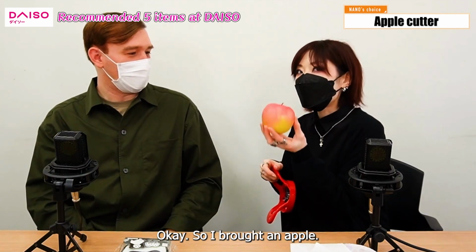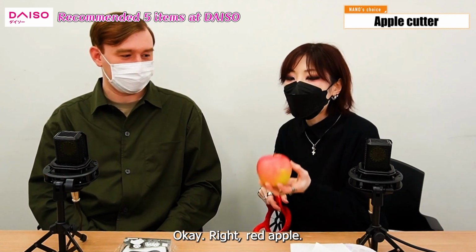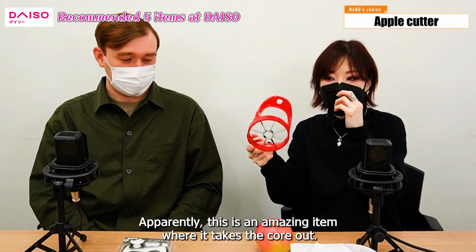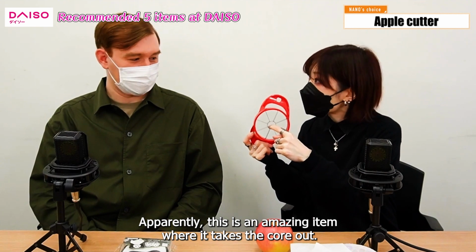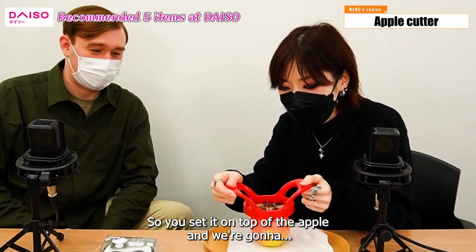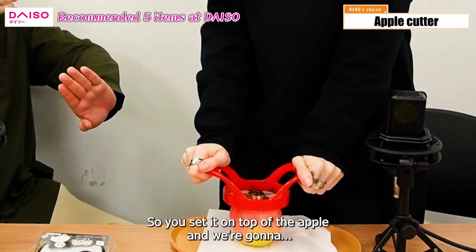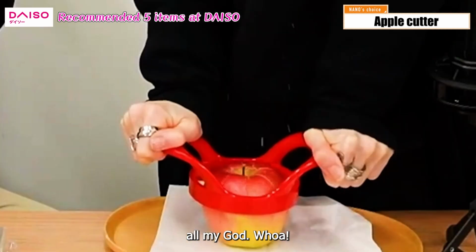Okay, so I brought an apple, a very ripe red apple, and let's see if it actually does the trick. Apparently, this is an amazing item where it takes the core out. Okay, so you set it on top of the apple, and we're gonna push it down. Oh my god!